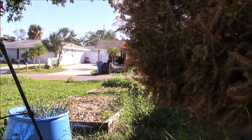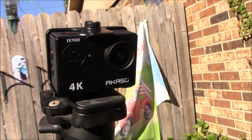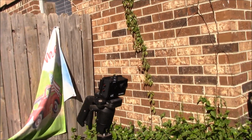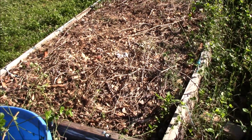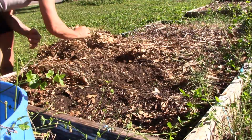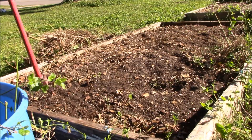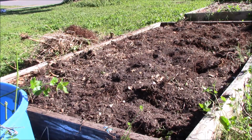So this is the little camera Christine got me for Christmas. It's an Akaso, something like that. It's just a little camera. I'm just gonna see if it does good like B-roll footage, like wide angle. So for right now anyway, what we're gonna do is just clear this bed out. That way we can get the compost onto the soil. Now I'm just gonna till the top portion just a little bit, just kind of loosen it up. All right, let's get the compost on.